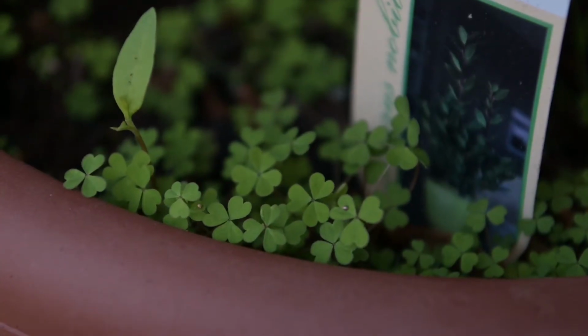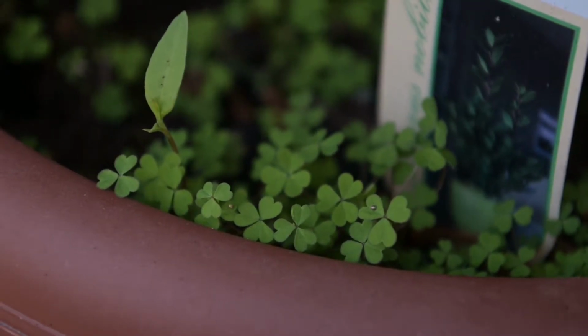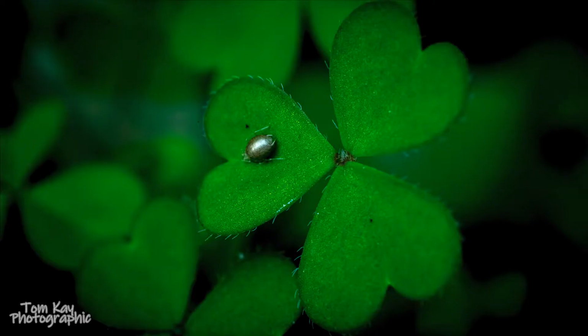Second shot is wood sorrel, which is actually just growing by chance in the bottom of one of the pots, although it is quite tasty. There's a little bug on this and I love the heart-shaped leaves. Again, quite simple shot, but I like it.